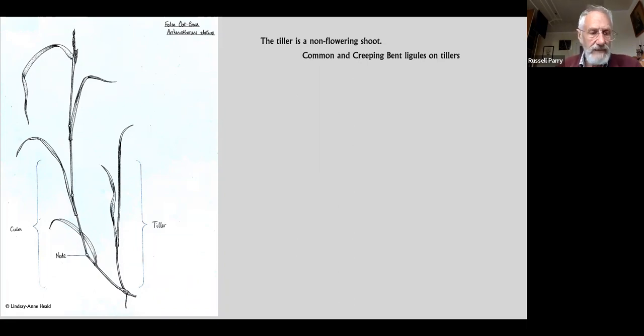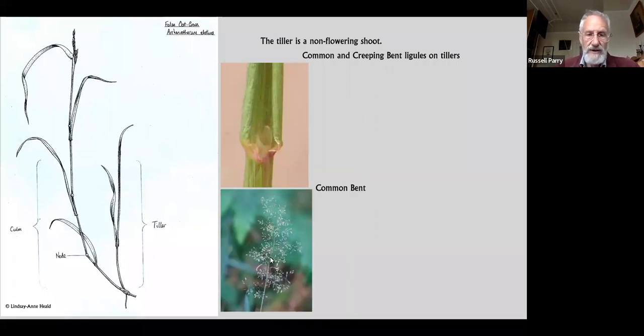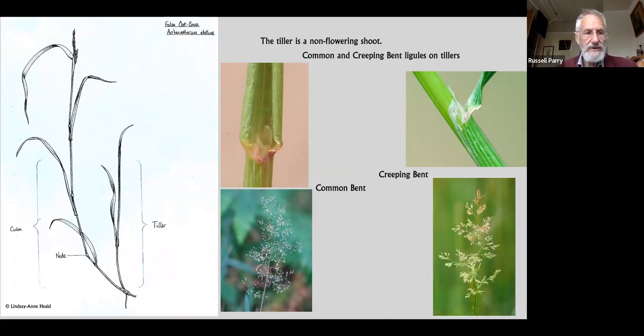So now I'm going to talk about the ligules on this part of the plant, the tiller. And this is to show you how we can use the ligules. Here is a photograph with a nice clear ligule. The stem has been removed. And this is quite a short ligule, about as long as it is wide. And that's a means of distinguishing common bent, which is this grass not yet in flower, from creeping bent, which has a much longer than wide ligule. Well, that's how we might use ligule to distinguish one species from another, common bent and creeping bent. Let's have some dates. Yes, 28th of June, 23rd of July. This is one of the latest flowering grasses and it certainly isn't in flower yet.